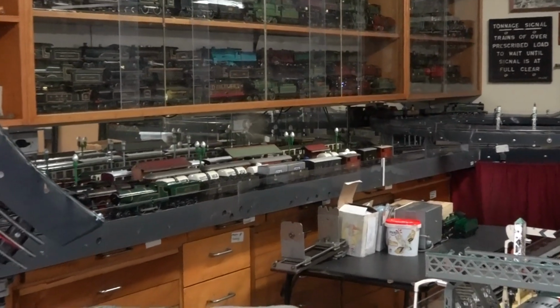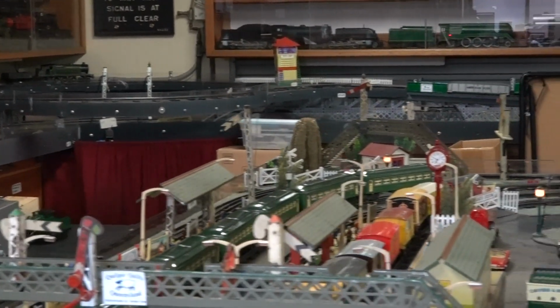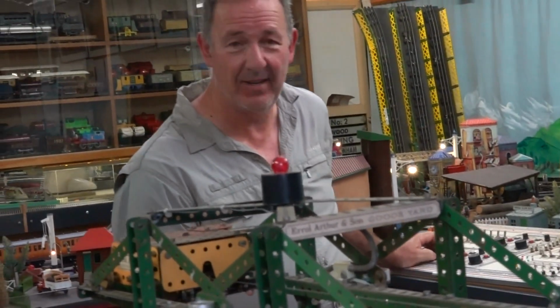Now, 45 years ago Errol said he built this, but about 15 years before that he started another project, and of course that project is right in front of us. That's Big Boy, who you may remember from before, and of course Big Boy is Errol's son.